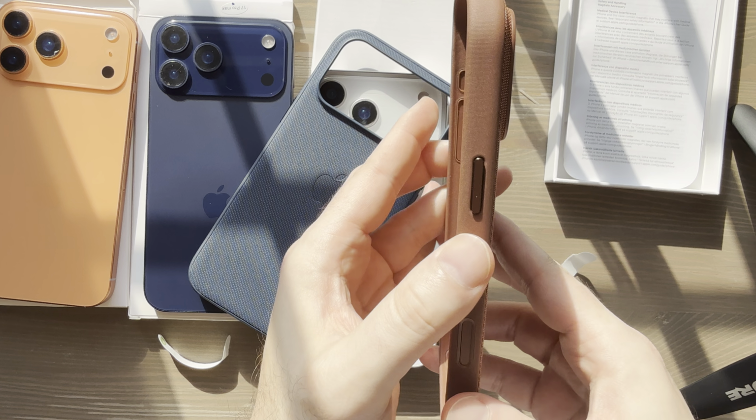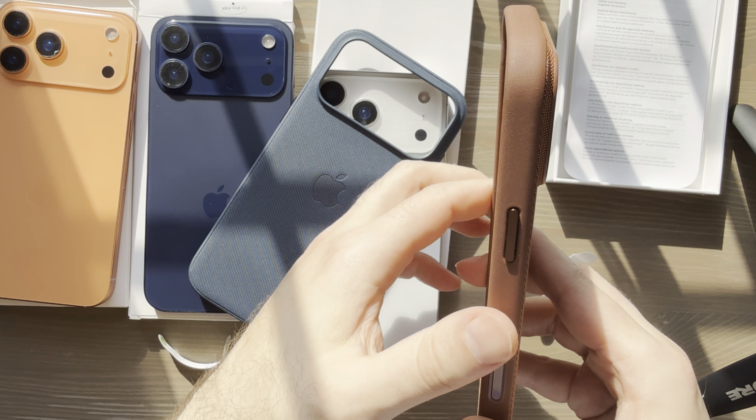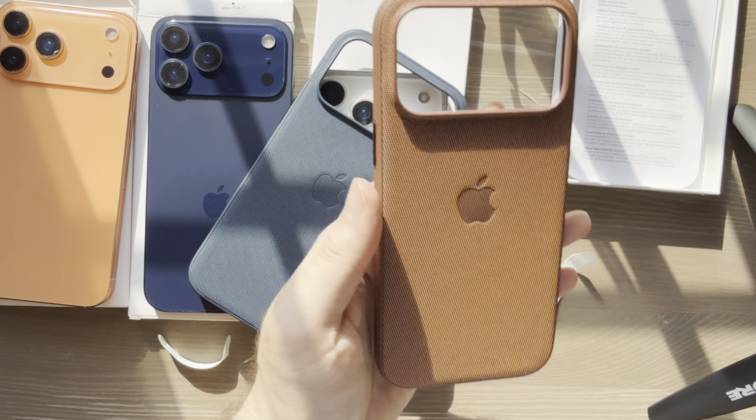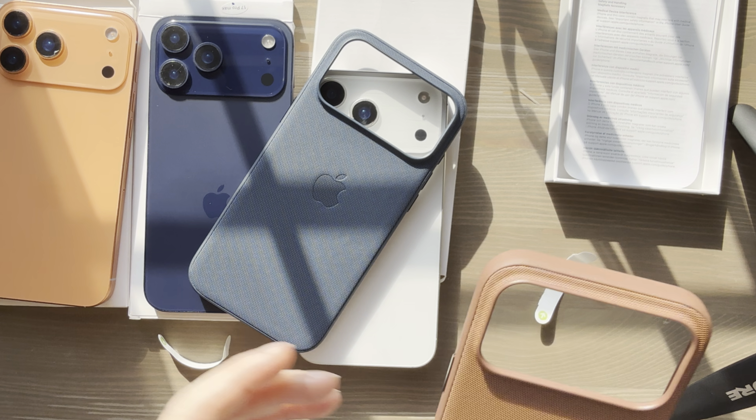And you've got kind of a finish that's similar to the rest of the case on the sides, the edges here, but not quite the same. A little bit darker on the edges as well. So let's check these out here.